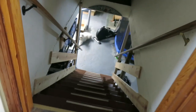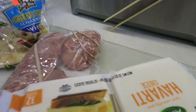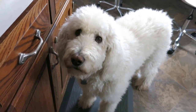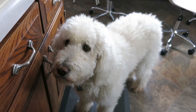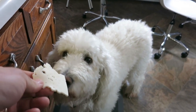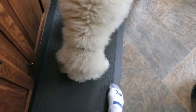Okay, it's Friday, lunch break, and I don't have much time to eat. Got our sauce, our Havarti cheese, spicy Italian dry salami. And this dog thinks she lives in Wisconsin. We actually live right over the border in Michigan. She loves cheese. There you go. Good girl.